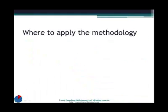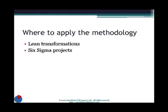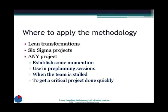Where can you apply this methodology? It's obvious that it's a lean tool, so it's going to be applied in lean transformations. It also works great in Six Sigma projects. It also works great in any project where you need to establish some momentum. You want to kick it off well, or you need to get things rolling, so you set that up.